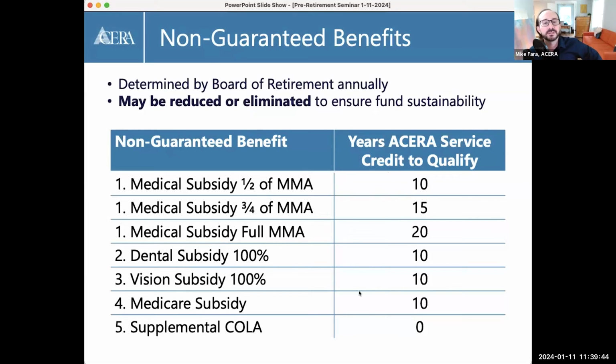Okay. So their rules are outlined here in this table, basically who gets the benefits. And you'll see that this is a list of the 5 non-guaranteed benefits. The first one is a medical subsidy, which our name for it is the monthly medical allowance, which is what MMA stands for. You can see there are 3 different levels of the monthly medical allowance. There's also a dental subsidy to pay for dental care, vision subsidy to pay for vision care, Medicare subsidy, and a supplemental cost of living adjustment.